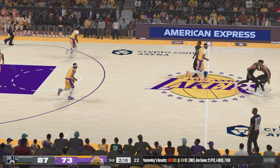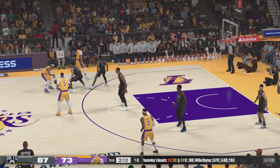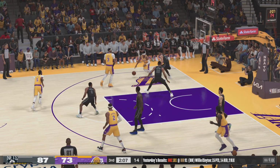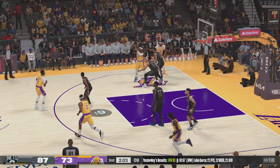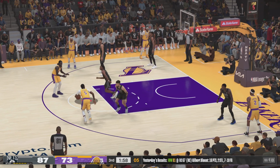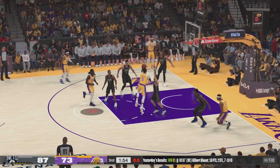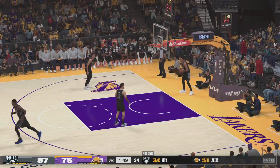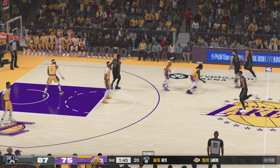Here's Vincent. No made baskets yet. Pass to Reddish. Back to Vincent. Davis with a screen on Simmons. Outside Reddish. Clock at six. He drains it as the shot clock ticks down. There's a minute 47 left in the third quarter.